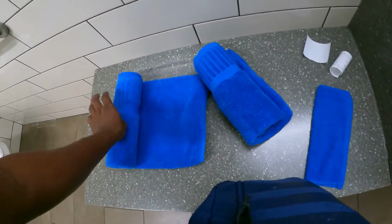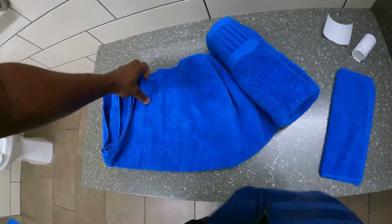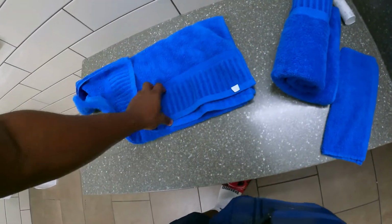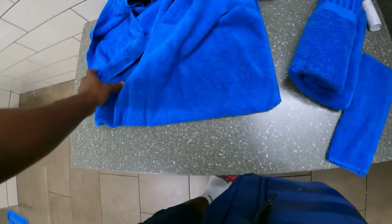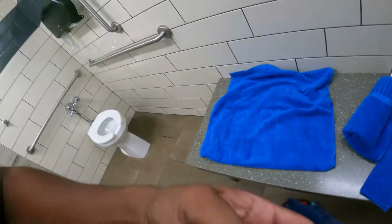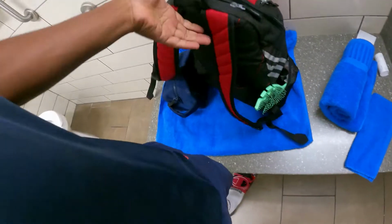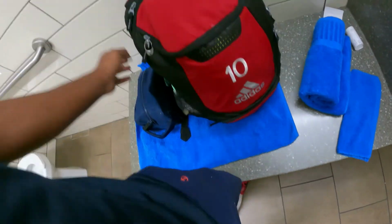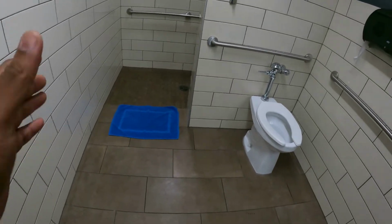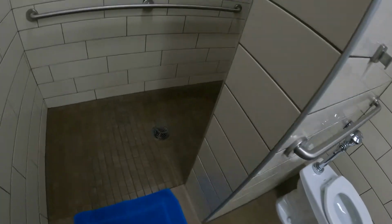I do not use these towels to dry. They reuse them, they're washing them, but what I'm doing is just putting my bag on it. But yeah, let me give you guys a quick tour. So you see, that's what they do with the towels, so you don't want to use it.